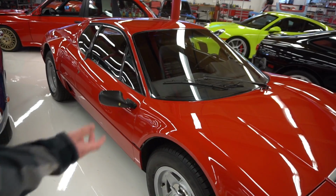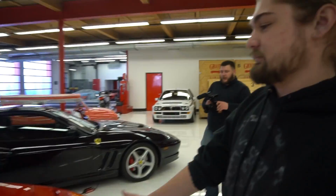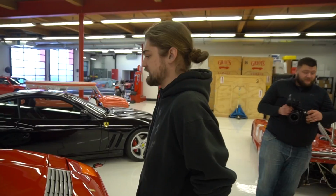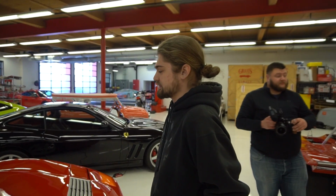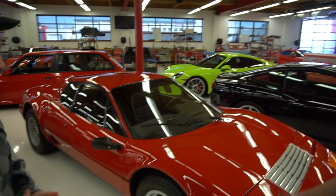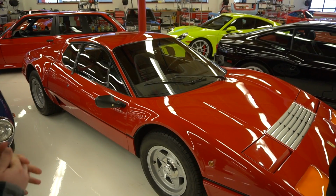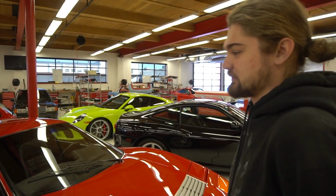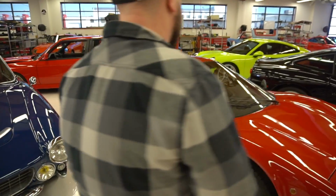I don't even know what this is. This is a 512 BBi. We got this car from Cat's Exotics. From what I understand, it was originally bought by an early Microsoft executive, so this one has a cool history. It's like the Magnum PI car, but a bigger engine, way faster. You're a baller if you have this car.